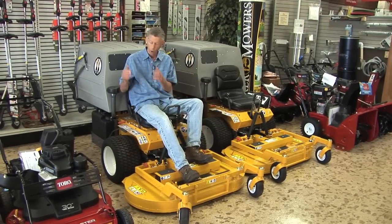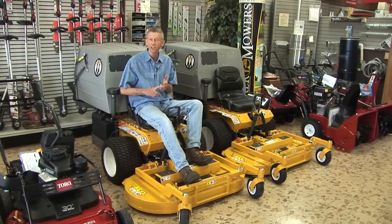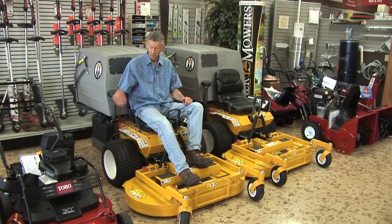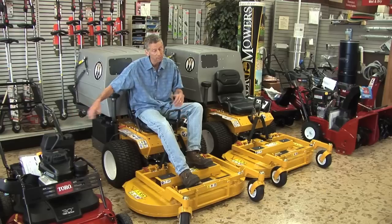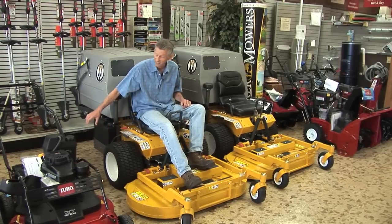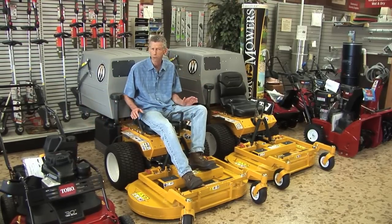Now if you are bagging, you have trimming on both sides, unique to this center discharge type of product. A walk behind unit will have a discharge opening here, a Z will have a discharge opening, and a stand on will have a discharge opening. If you desire to bag, you're going to have perhaps a 4.5 bushel catcher. It's going to sit off to the side. It's going to increase the total width of the machine, sometimes as much as close to 2 feet.